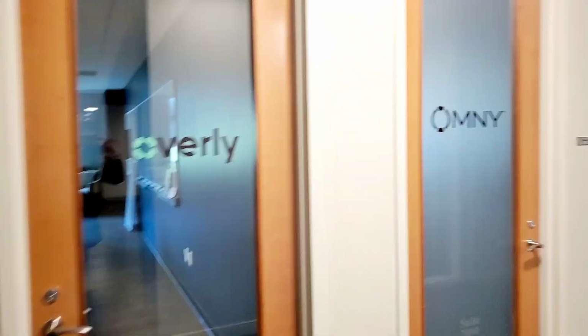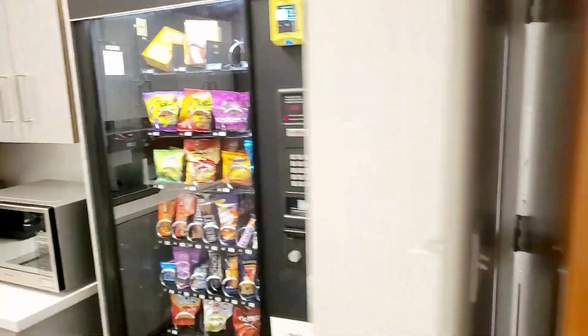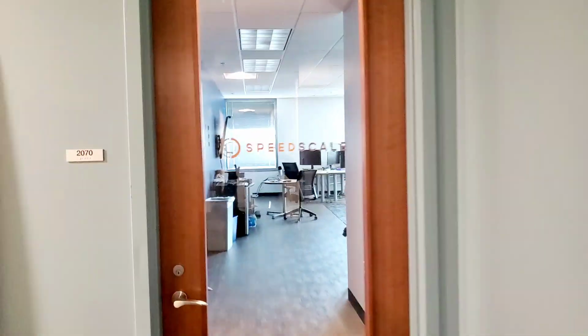So, here are more companies. This is a nice pantry area, and they have coffee, snacks and things like that. Nice vending machine. I know we got some nice TVs and all that. More companies here. See Seat Space, Speed Scale. That's interesting, I've not seen that. So that's the point. My point is, it's a great place to start your own company.